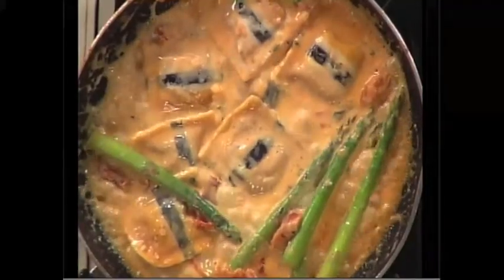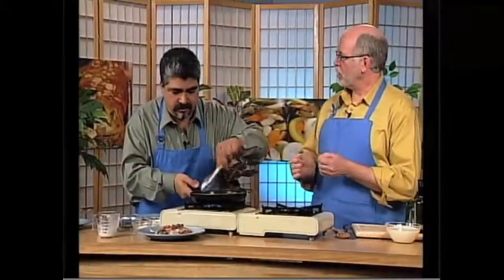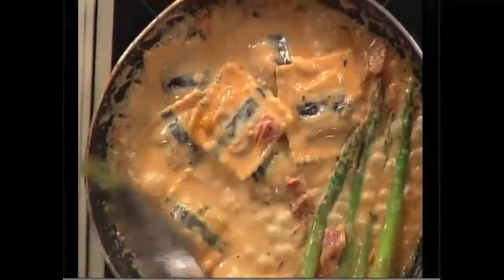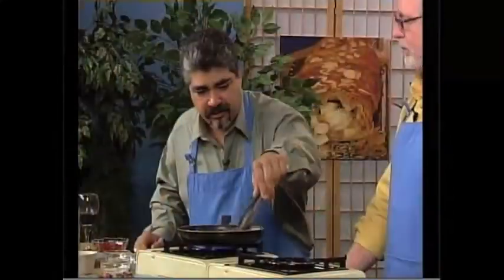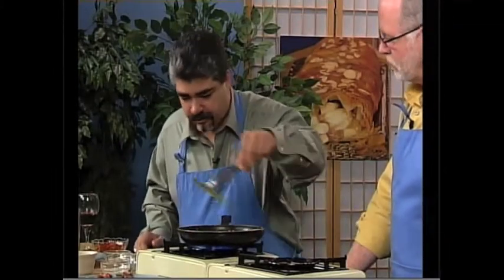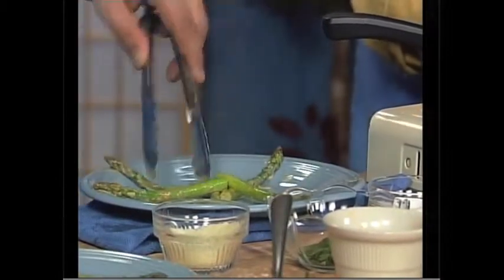And you didn't do anything fancy with the asparagus either. No, it's just very simple. Cut the very ends off. You want to cut it so it fits on the plate when we put it together for the presentation. You want to make sure the asparagus fits the size of the plate. So you do a little setup like this.